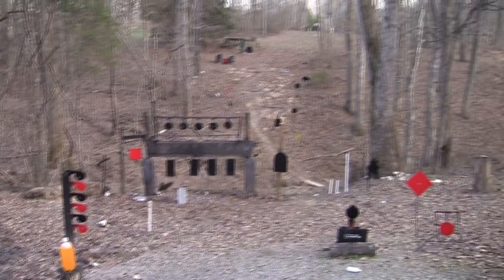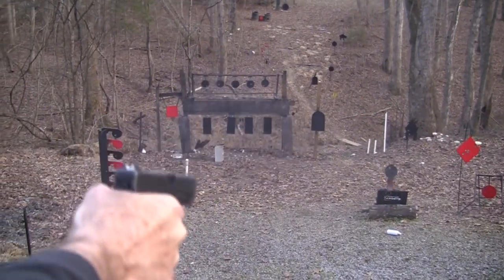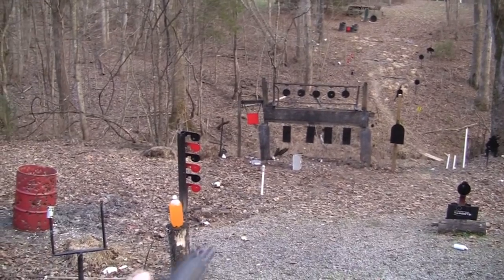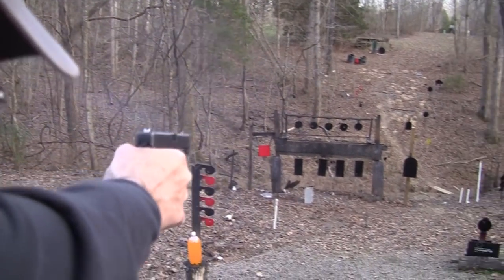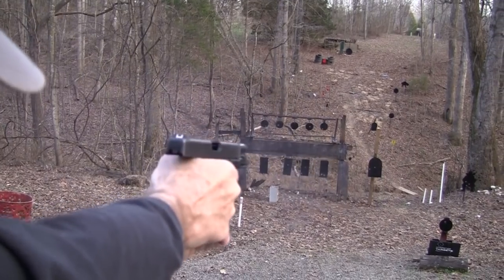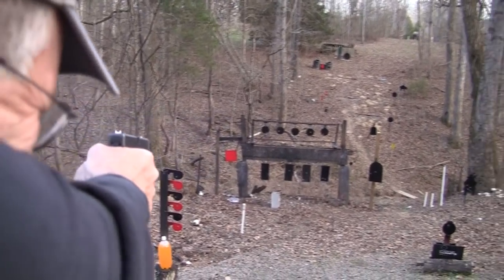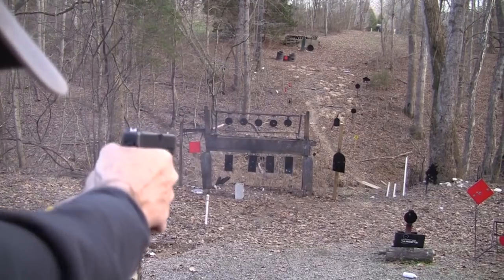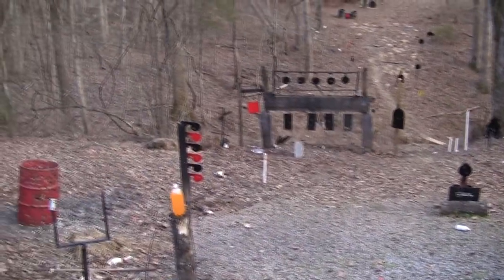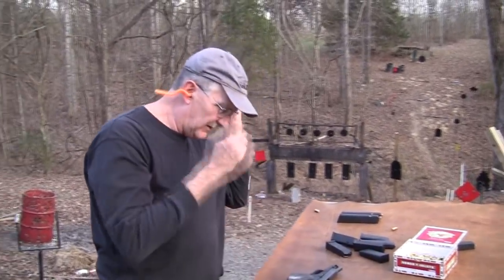Nah, that's all it took, a high hit. Nice, nice, nice. Sweet, sweet. More ammo, more ammo. Okay, calm down now. Gotta get your hits. I love this gun. Boy, I guess I do. I've emptied all my mags, haven't I? I'll tell you. Now, we have a couple more here.